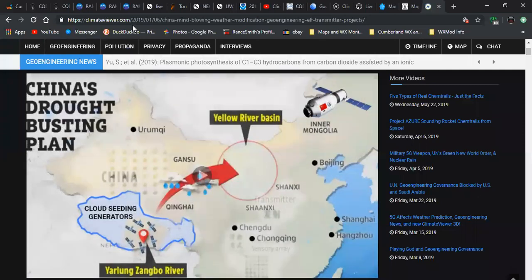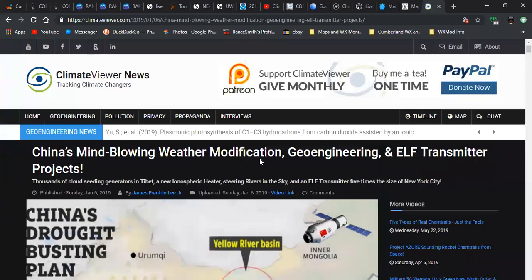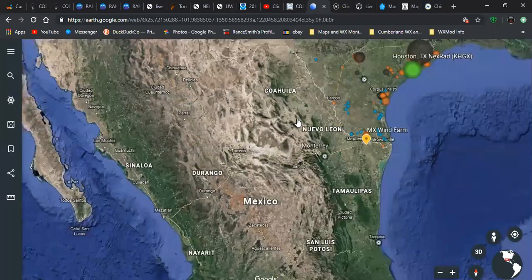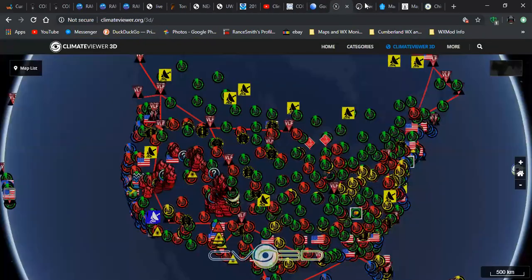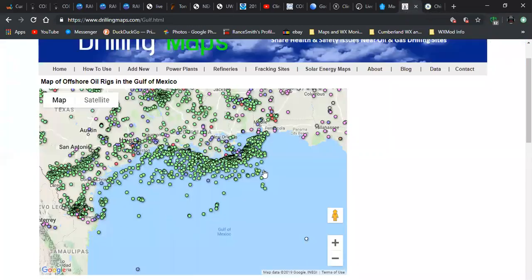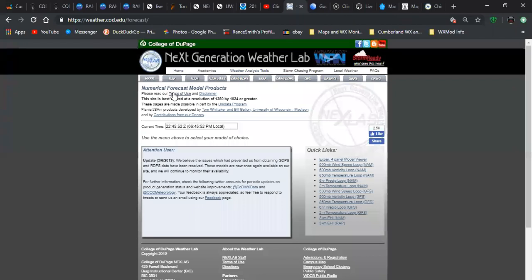Also have up one of Jim Lee's articles on China's weather modification system. Now, they're not so scared to tell people about what they're doing. And here's kind of a map. Like they don't care. So here's all your cloud seeding generators, and you have transmitters over here, transmitters here, and here's their target area to bring rain. But you know, when you look at that and then you go through the map that I've created here along with Jim's map and the maps that I don't have to make because someone was kind enough to do it for us. You put all that together, and what do you have? You have a weather modification or a climate engineering grid, and it's all run on and by a computer.